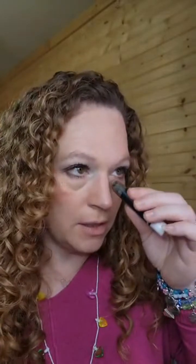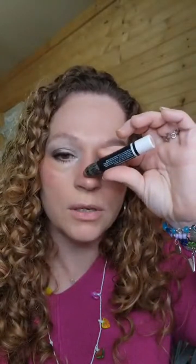Now, if you want to get fancy, take a little contour and put it right under your lip. Right under that lip. And then blend it out. And you end up with, look at that, a more puffy lip. If you really want to get fancy, you can define your nose. It's just a line. You bring it up, match it to your eyebrow. Do the other side. This is extra. If you don't want to do extra, you don't have to do extra.